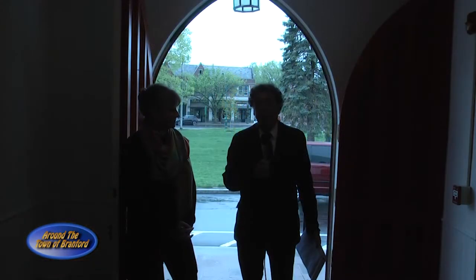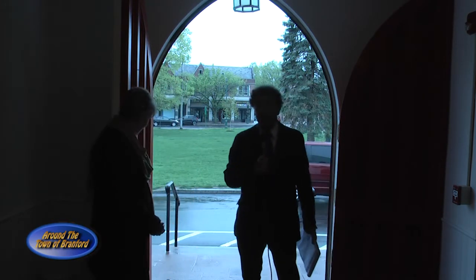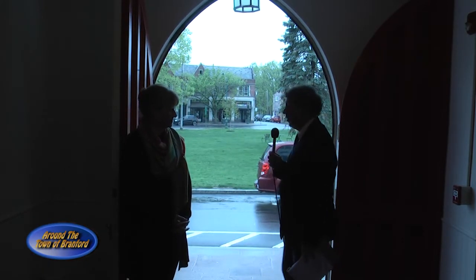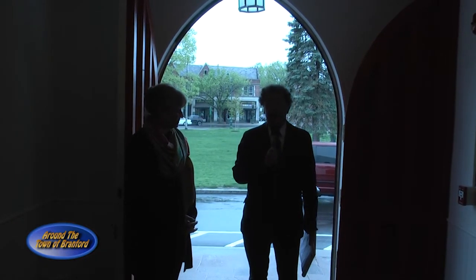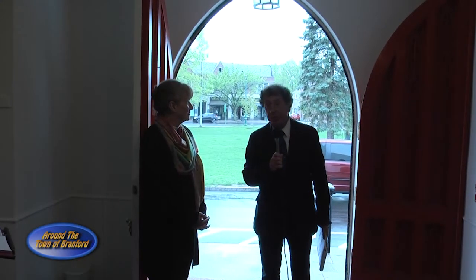Okay, we just moved the camera downstairs. We're on the first floor here, right at the main entrance. We're on the Branford Green in the beautiful historic Trinity Episcopal Church. And these doors behind me, they recently have been fully fixed up in honor of Charles F. Shelton III. And I'm here with the Reverend Sharon Grayson. This is the church entry, and she's about to show us something else.